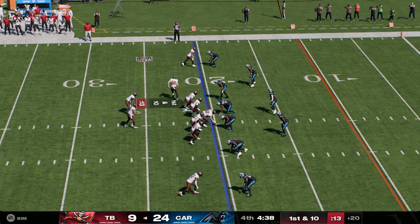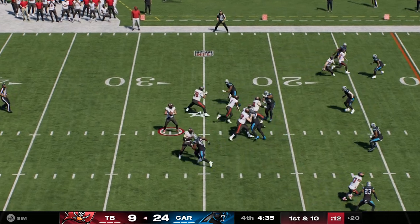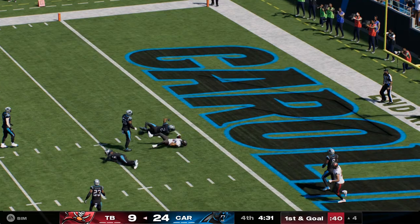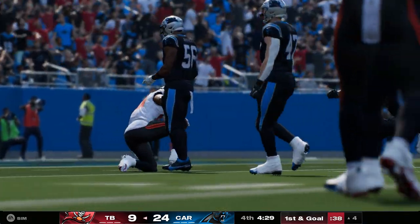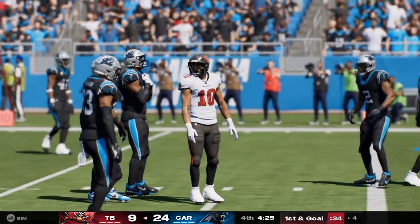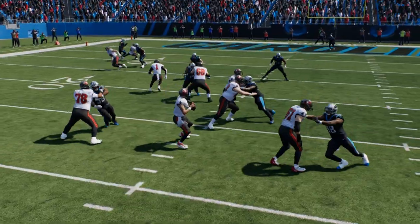Here comes Otten in motion. On first and 10, here's Baker. He's got it at the 7. And the Buccaneers are going to be looking at a first and goal. They move it down to the 4. And this is what the offense needed.